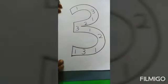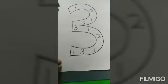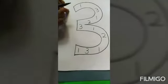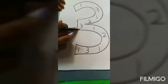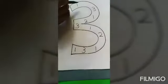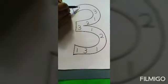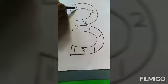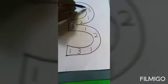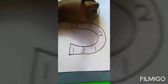My dear kids, now I'm going to do 2 extra activities. This is the first one. You should find and circle number 3. Let's do it with teacher. Is this number 3? Yes or no? No, this is number 1. Is this number 3? Yes, this is number 3. Then you should circle number 3.